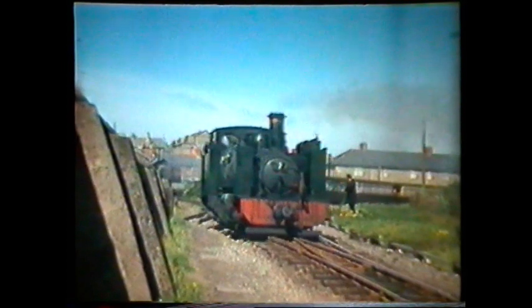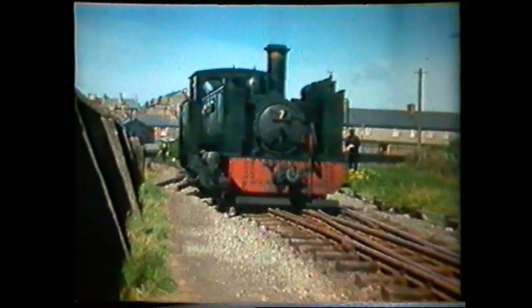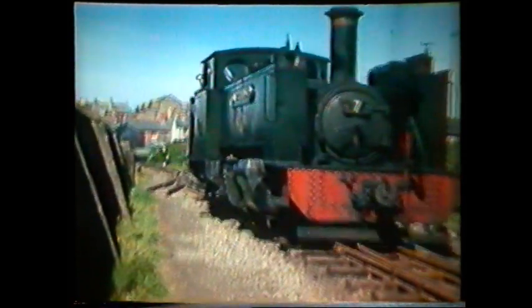Since 1932, the line has run with three prairie tanks on a gauge of 1 foot 11.5 inches. Number 7 has brought the morning train down from Devil's Bridge and has returned to the shed area near the original terminus up to 1925 and the junction where the erstwhile harbour branch, closed in 1924, diverged.